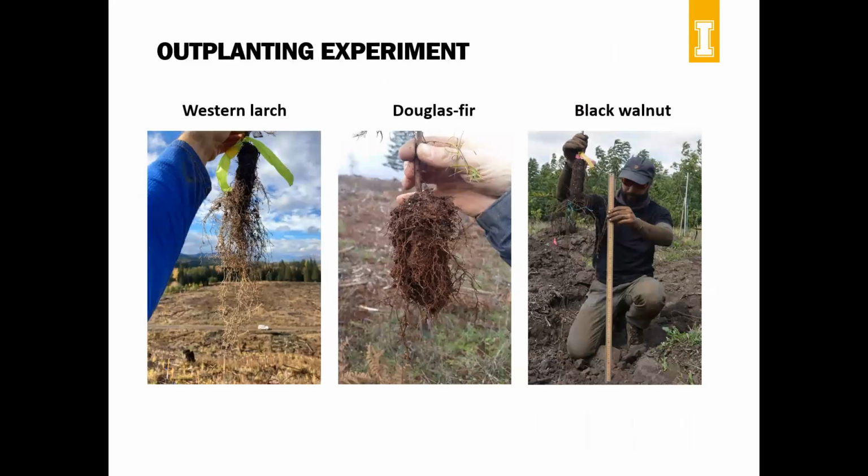We did do an outplanting. As I had mentioned, this was 2021 when this project went in, which was quite possibly the worst year to put any type of experiment in the ground, at least up where we were. It was a massive drought, which was good to test the drought conditions. But what we didn't harden the seedlings off for was the heat dome that hit in mid-June.